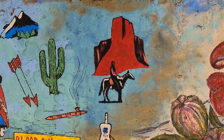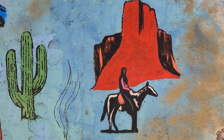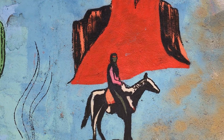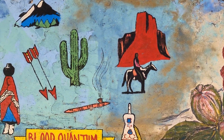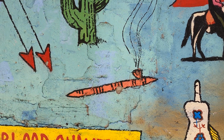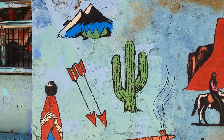And here is something we recognize. It's an Indian guy sitting in front of this mountain structure. Maybe this is symbolizing Arizona. Monument Valley in Arizona. Could be, right? And the peace pipe here. You can actually have a smoke here together with the big chief. Cactus. So yeah, it's definitely Arizona.